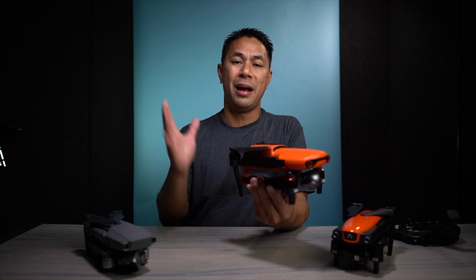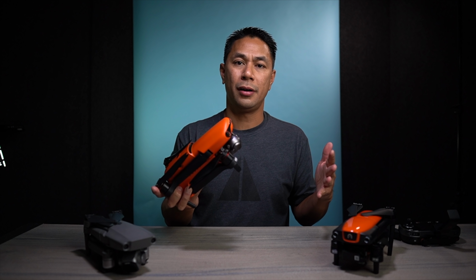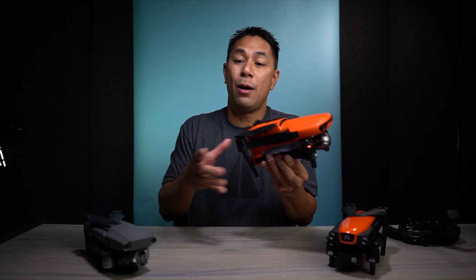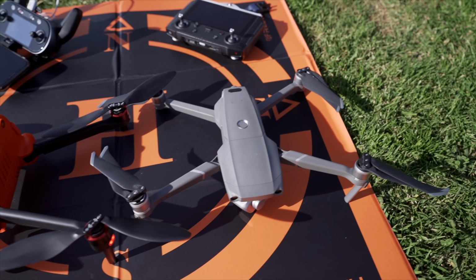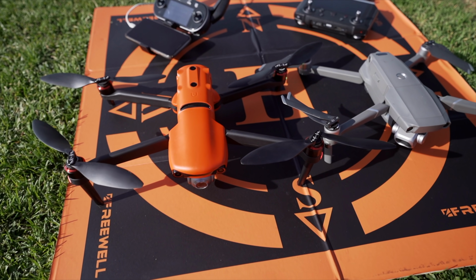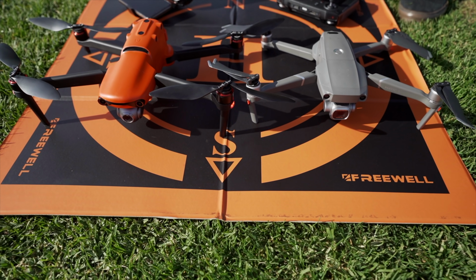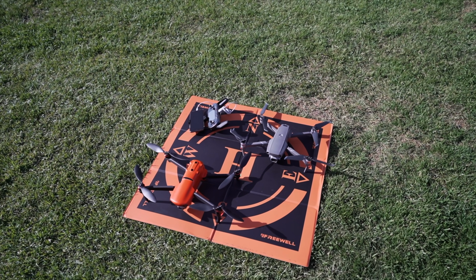Now, those are just the specs of the EVO 2, but at the end of the day, how does it look? How does it look compared to the EVO 1? And of course, more importantly, what I want to know is how it compares to the Mavic 2 Pro. Like I mentioned before, this is a test unit of the EVO 2. This isn't going to be the final production. More than likely, it'll be pretty much the same thing, but this is still the test unit.